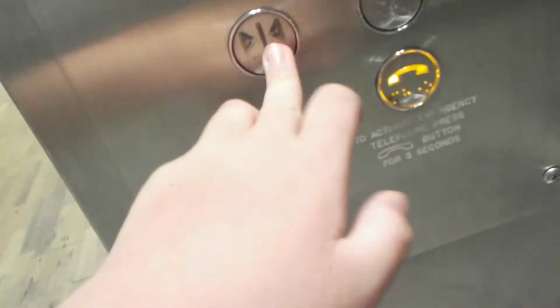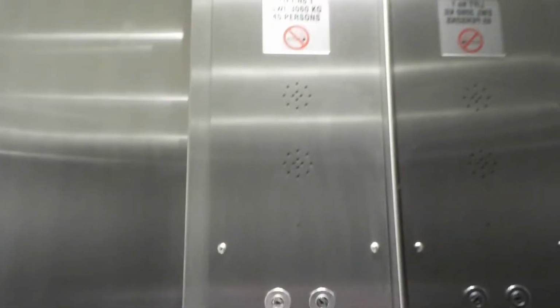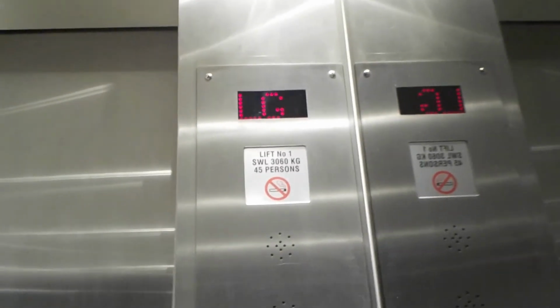Not sure what that's there. That must be from its original trip. It's totally original. It was originally John's Perry, modded with saline fixtures, then modded again with Dewhurst. I don't know when it was first modded. What, 3,060 kilos, 45 persons. Which level? LG. Okay. Alright, do you want me to get out?